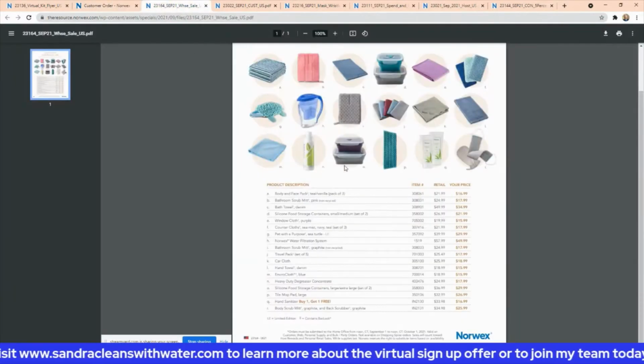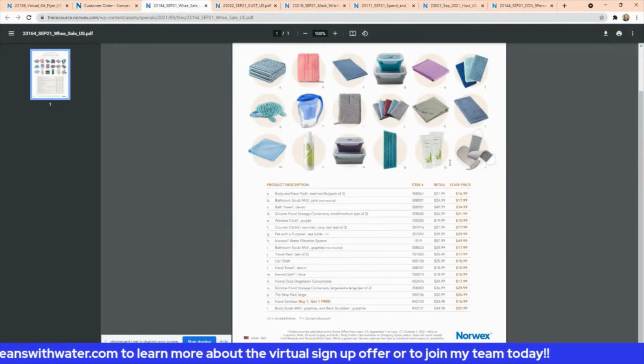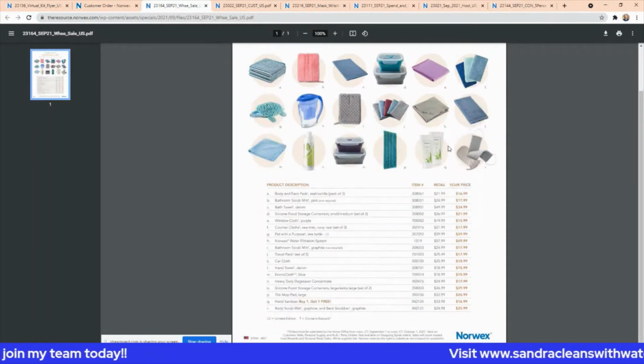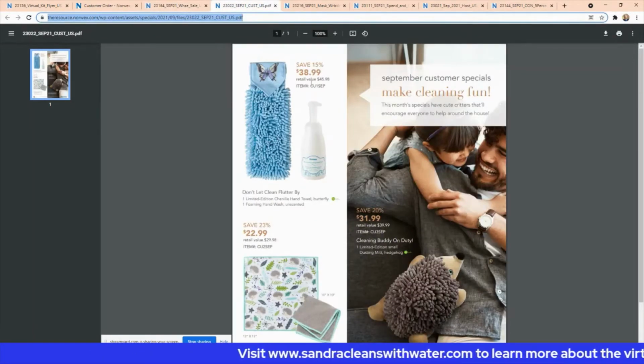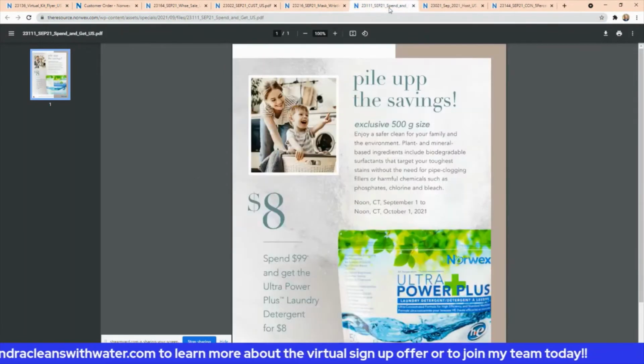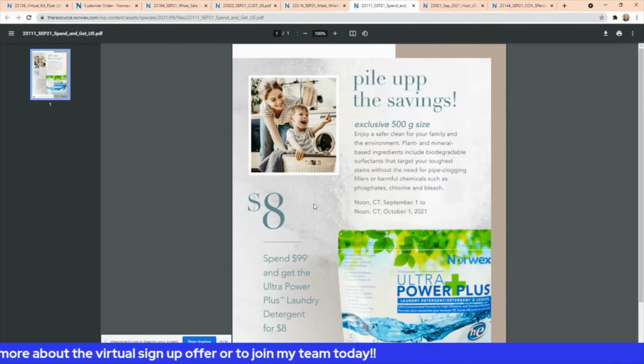Now, reason number two, we earn that 35% discount on all retail. So that means even sale items. So this awesome summer warehouse sale, yep, 35% discount on these prices. And yes, that does go for the customer specials as well. Yep, it includes the mask, and it actually does also include the spend and get. So we receive a 35% discount on all of those customer specials.